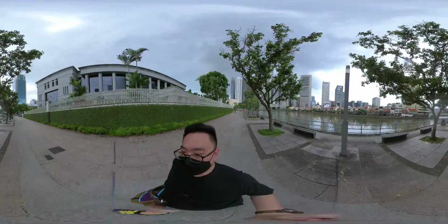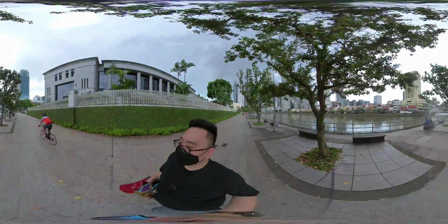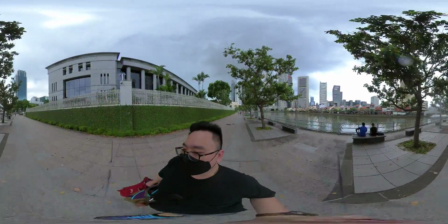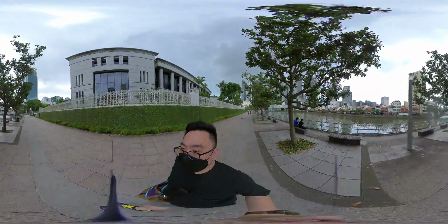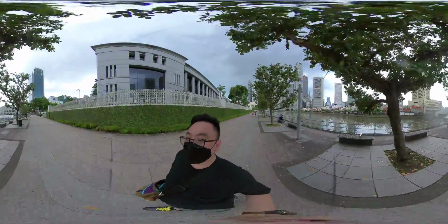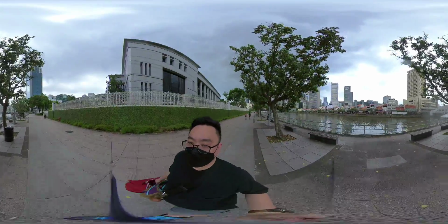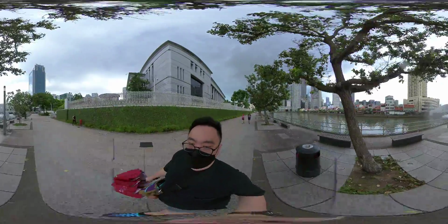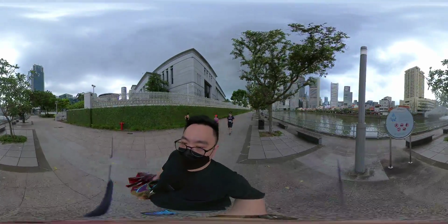Coming up ahead, Elgin Bridge is one of the newer bridges, so if you look at it very carefully, it does not look like the first two bridges that we were looking at earlier on in the walk, Cavenagh Bridge and Anderson Bridge. Elgin Bridge is a combination of concrete plus some steel structures. It has been rebuilt several times. It was originally a wooden bridge. Over the years, it has been rebuilt to withstand more and more vehicular traffic, and more importantly, it was originally rebuilt to allow for larger vessels to clear underneath it.